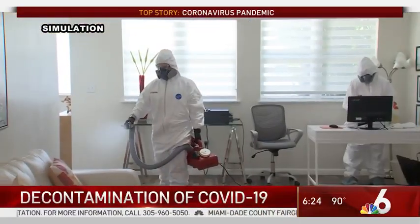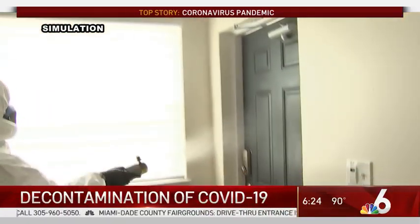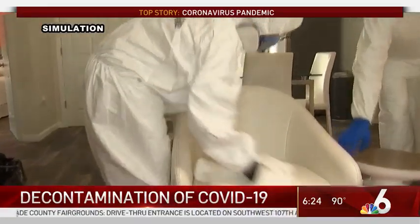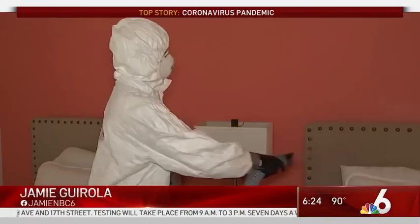With a team from BioResponse Restoration, we went inside a home that is not known to have COVID-19 to demonstrate decontamination services. Manuel Pozo is the president. He would decontaminate any common areas, elevators, hallways, and then in some cases we'll go ahead and decontaminate the person's unit where they're living in as well.